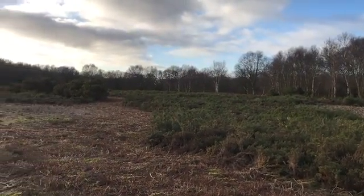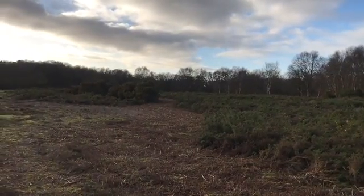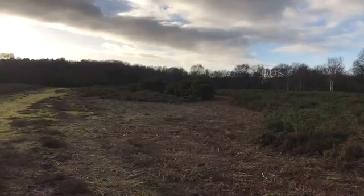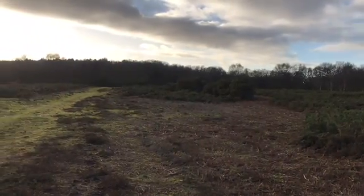Meanwhile, you see the clouds coming over a little bit now, but maybe we've had the best of the sunshine for today. But meanwhile, here it is, the open space that's the heath.